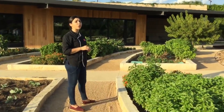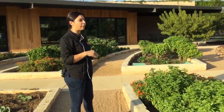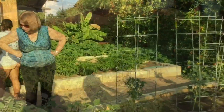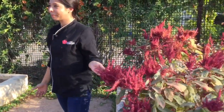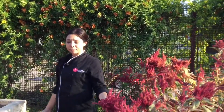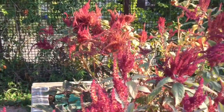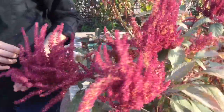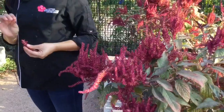This is similar to your Italian basil that we have normally, like that you buy in the grocery stores. It's a little bit, have you guys seen this before? Yeah. What is this? Amaranth. Amaranth. Do we know what that is? So it's a type of ancient grain, kind of like quinoa. Yeah. It's actually super expensive. And do we know why it's expensive?